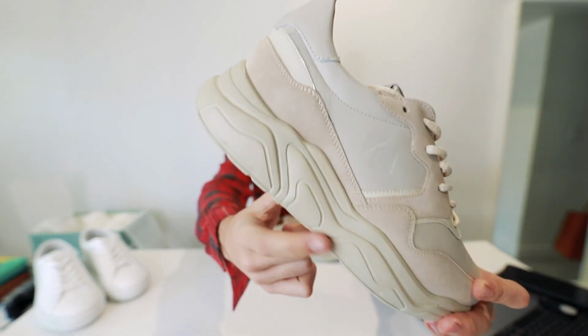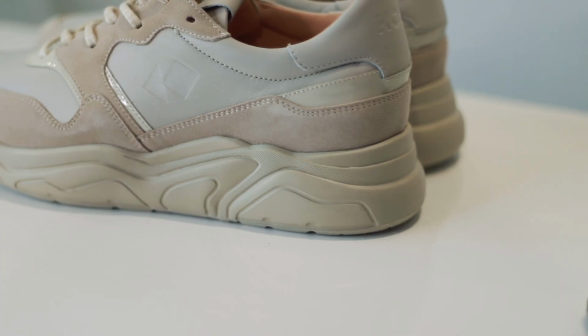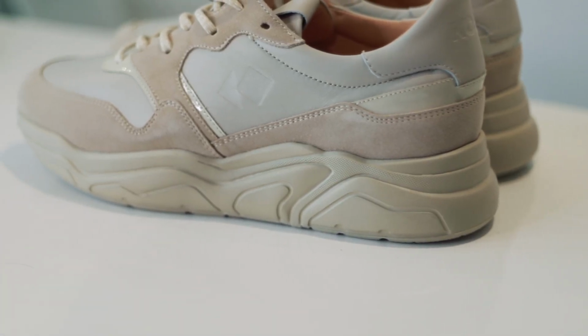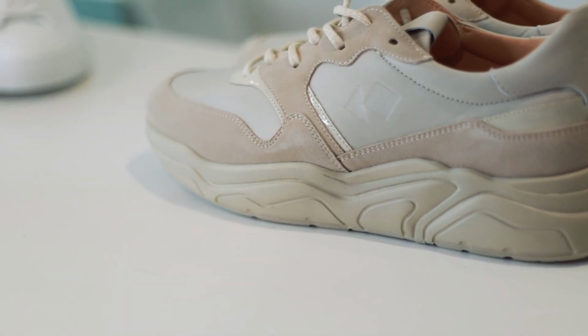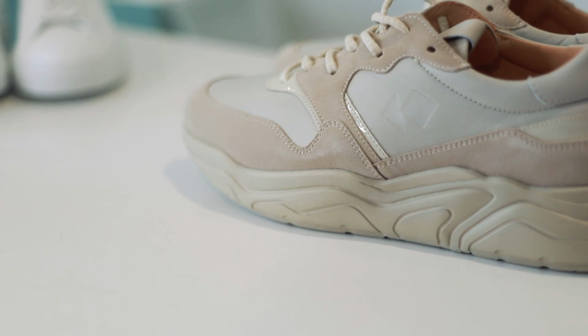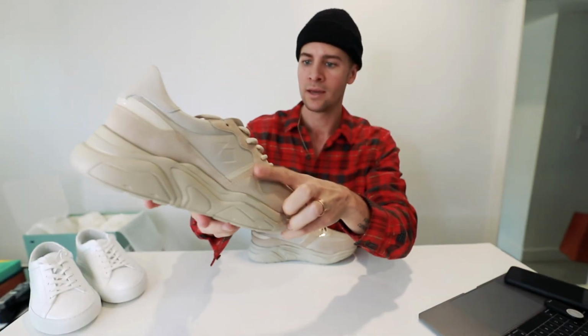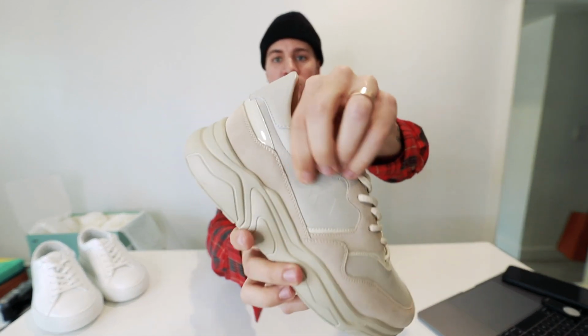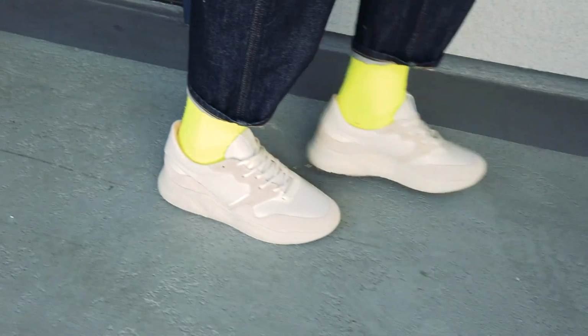The sole kind of has this little bit of almost like topographical mapping detailing, which I think is really cool. It just adds a little bit of extra style. It gives me somewhat sort of Yeezy 700 style vibes. Very subtle detailing right there on the side of the shoe. And then it is a smooth leather mixed with a suede, and then you get those little pops of patent leather like we talked about.